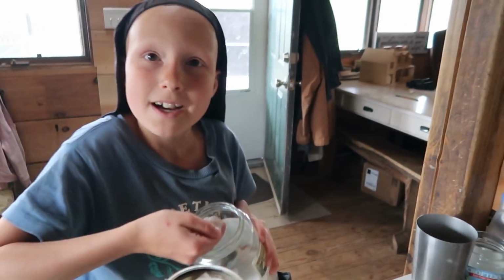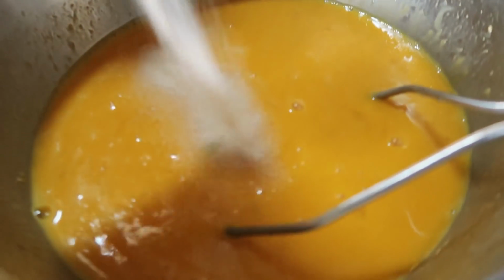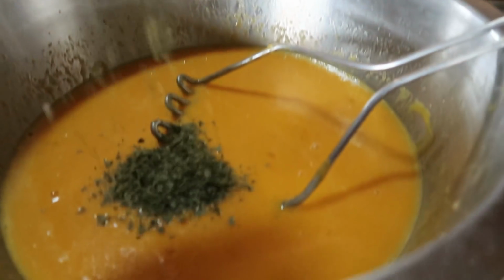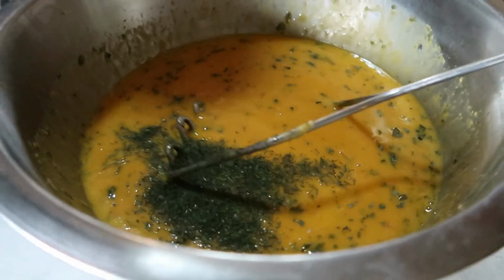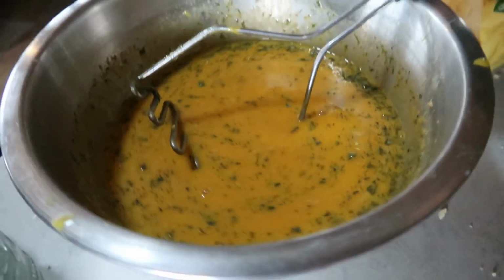I mixed in the tuna and now I'm gonna put in the seasonings. About a tablespoon of salt. A good sprinkling of onion granules. A little sprinkling of garlic granules. A nice pinch of parsley. And a little sprinkling of dill. This potato masher is working pretty well for mixing this up.